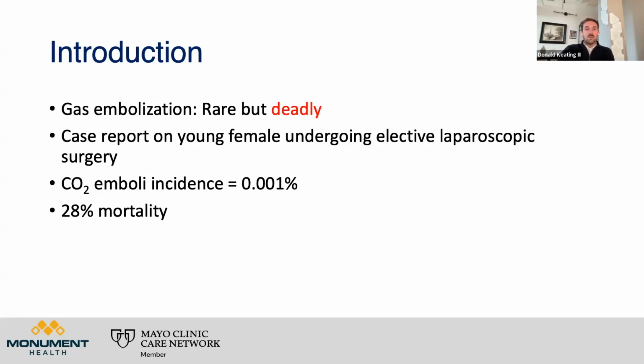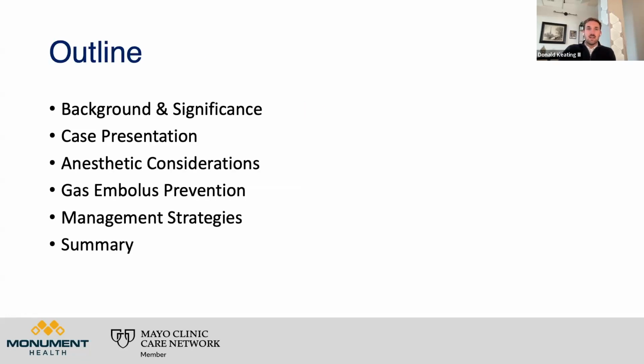And so looking at the outline of our talk today, we're going to go over some of the background and significance of this. I'm going to present the case to you all. We're going to look at the anesthetic considerations. We're going to look at what preventative measures can be made to prevent a gas embolus from occurring. We're going to look at what happens when a gas embolus occurs and how it is managed. And then we'll wrap up with a summary.